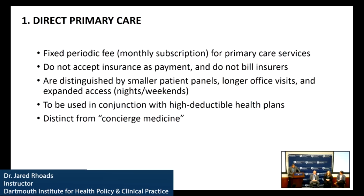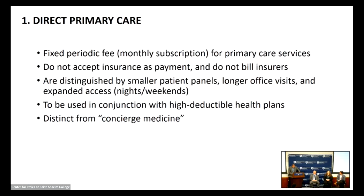For those who've not heard of it before, direct primary care is a model for primary care in which physician practices charge patients a fixed periodic fee, usually a monthly fee, for a suite of primary care services. Services include patient exams, routine labs, x-rays, consulting services, sick care, health maintenance, wellness services, chronic disease management, minor procedures such as stitches, wart removal, rapid stress tests, really an electrocardiogram, quite an array of procedures can be included in this.